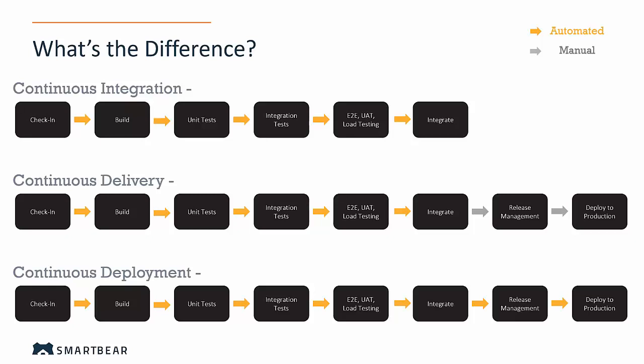Going back to the differences, continuous delivery is the first level of actually getting the product into the hands of the users. But the actual act of deploying the branch to production is still a manual exercise, as you can see from the second flowchart right here, with the gray arrows still being manual.